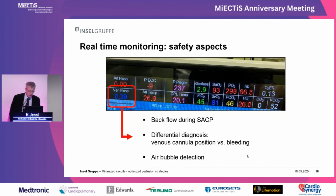And on the other hand, you can also detect bubbles that come from the venous side. Ignacio discussed that yesterday. So you can tell the surgeon, if you have bubbles coming from the venous side, to do something. It's not just a story for me, it's reality. We measure bubbles that come back from the venous side.